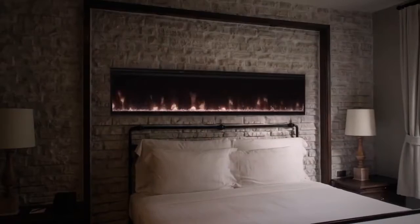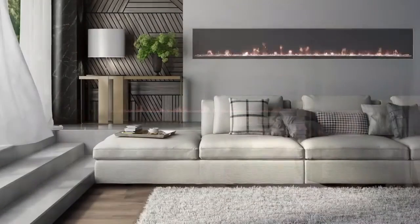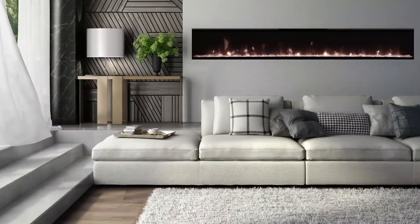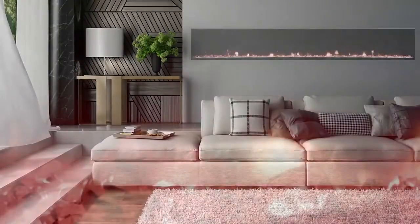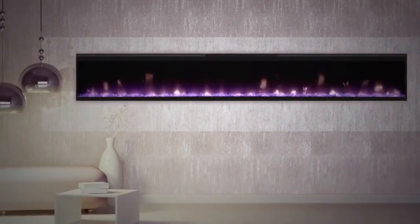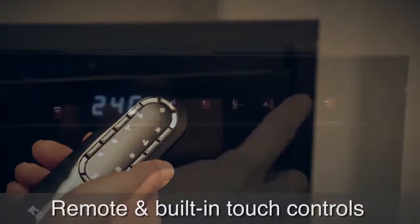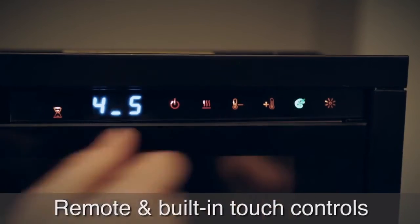of your loved ones. Ignite XL lets you choose how bold a statement you want to make with your fireplace. Sparkling with intensity in a full spectrum of colors, the diamond-like acrylic ice ember bed adds dazzle in every size. Choose from 8 brilliant color themes using the convenient remote or built-in touch controls.